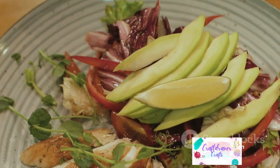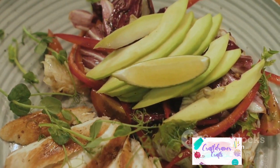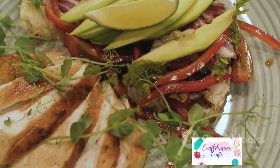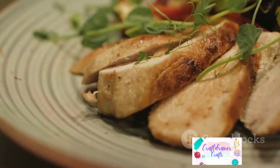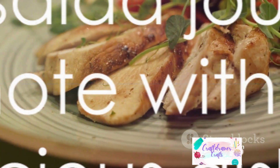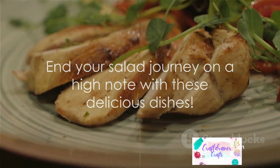On the other hand, the avocado and grilled chicken salad is tossed with juicy chicken, diced avocado, red onion, and cherry tomatoes, all in a tangy lemon vinaigrette. It's a light and flavorful salad, ideal for a backyard barbecue. End your salad journey on a high note with these delicious dishes.